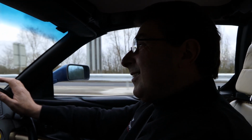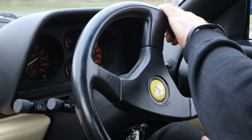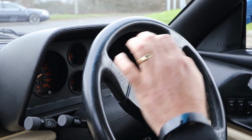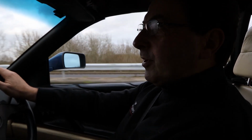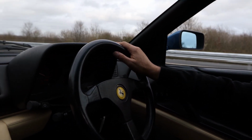348, some people don't love them. I think there's nothing wrong with the 348s inherently. I think it's just that the 328, its predecessor, was very good. It was the last of the evolution of the 308, 328 range. And I think the 355 was such a good car that the 348 has got a bit left in the middle.